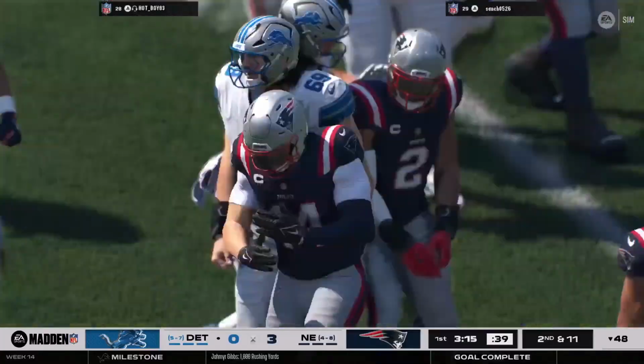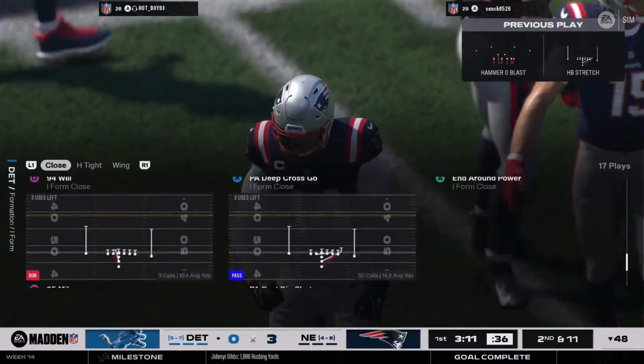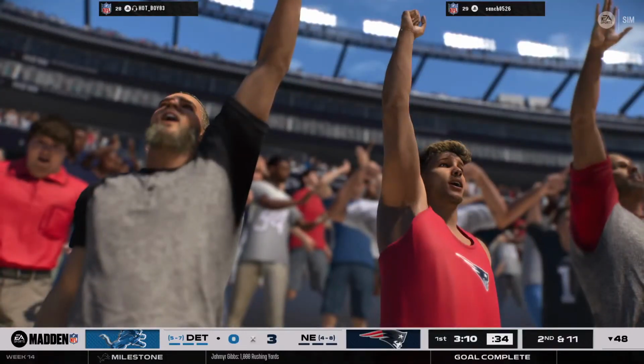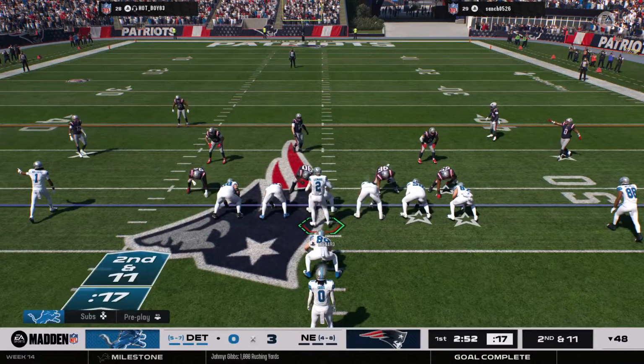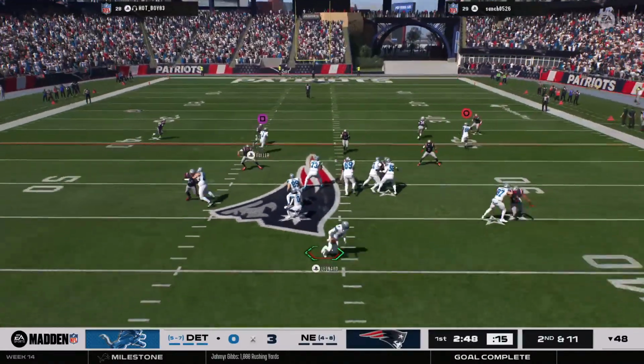Trying to find some place to go, but nothing developing. Tackled behind the line. It's a loss of 1. Great job by that linebacker timing his blitz. He didn't give any indication to the offense that he was coming. And he's able to get through that hole and take the ball carrier down for a loss.